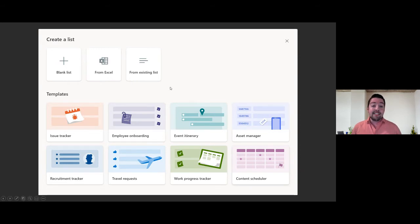Okay, and then from existing list kind of templatizes something you already have. So let's say you start with a template, you customize it to make it work for what you need, and then you're doing something on a cyclical basis. Maybe every quarter you have to do something similar. So instead of creating another template using employee onboarding and then tweaking it again, we can just use from existing list to templatize something we already used.